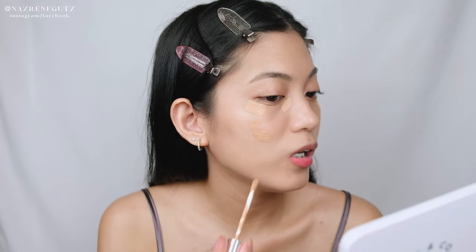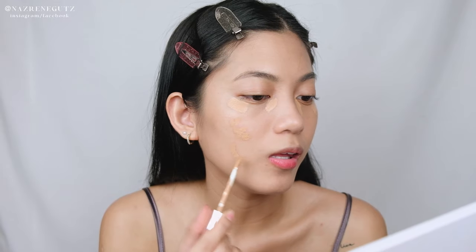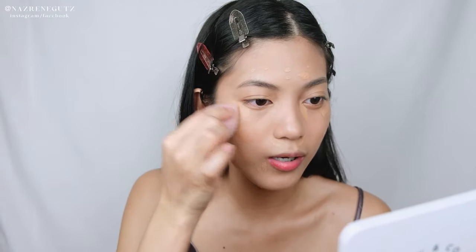Actually, nagamit ko na to one time, and ganda siya. Mali lang talaga yung kulay na nakuha ko, kasi darker pa siya sa skin tone ko. Ay, napili ko na eh. Gamit akong beauty blender, and yan.